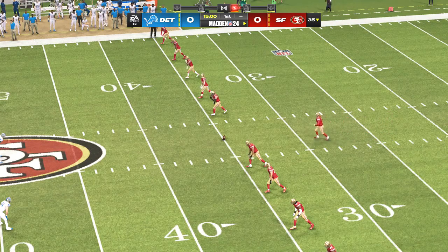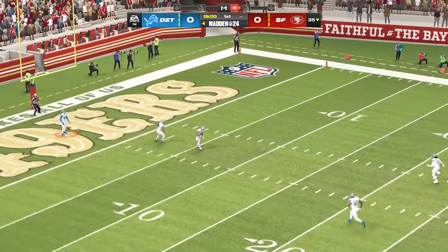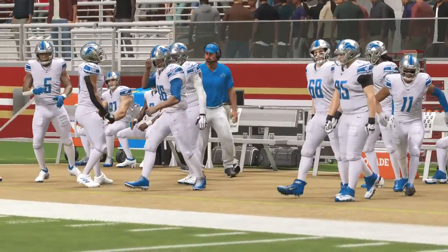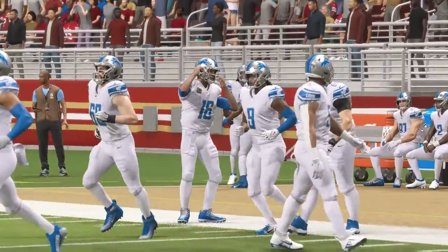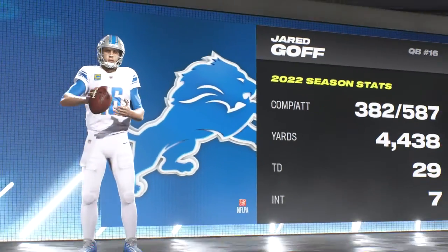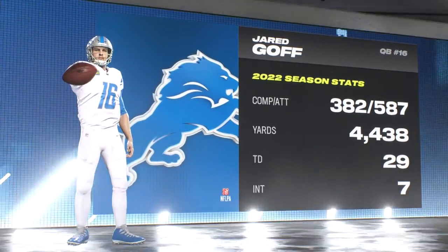The kicker, Jake Moody's got it teed up, and we are underway now from Santa Clara. And we will not get a run back here to start. It's a touchback, and it will come out to the 25. So here are the Lions now coming out for their opening drive. They'll be led out by their quarterback, the guy out of California, the former Cal Bear, Jared Goff.